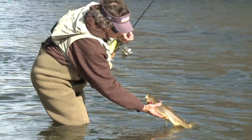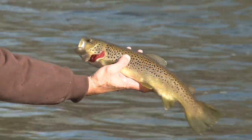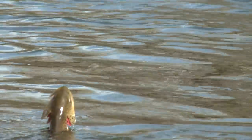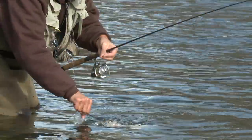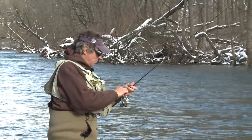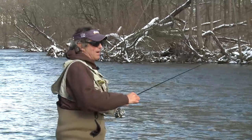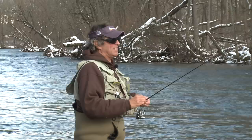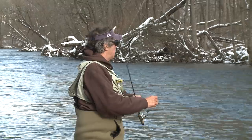If you can get close on that, Jim, look at those orange spots on that brown. Look at those full fins. Beautiful fish, beautiful brown. I give him maybe 14, 15 inches. Here you go, bro. Now I plan to keep one or two for dinner. Yeah, I kill trout and I eat trout. But right now I just want to catch a few and enjoy this late December day. Some great scenery out here. Saw a couple of deer up there before.